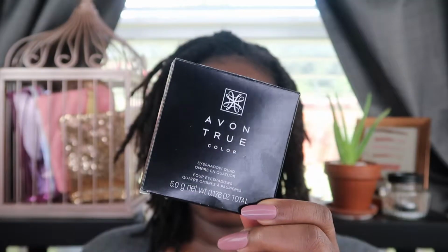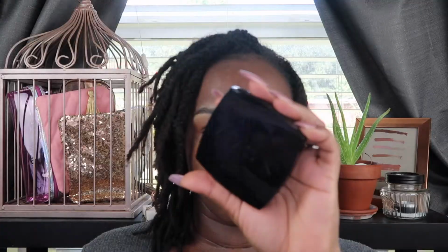Before we move on to completing the face, I'm going to go ahead and do my eye look. Today I'm going to be using the Avon True Color Eyeshadow Quad.